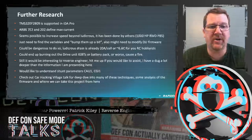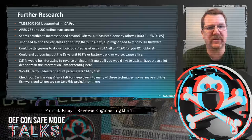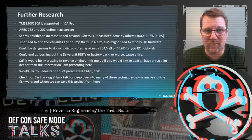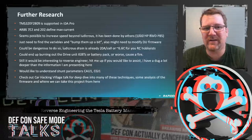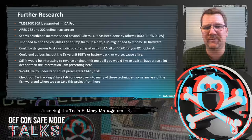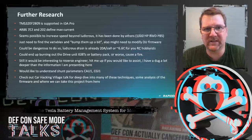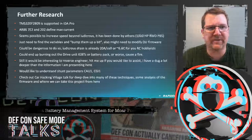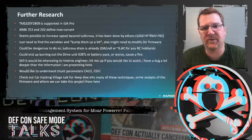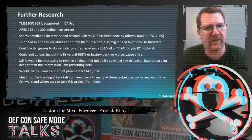If you take this too far, you're going to burn up the car. You're going to start blowing the individual cell fuses. But there is some room in there, it looks like. The current amp drain for the Model S batteries is only like 6.6 C, 20 amps per cell. For those of you who worked in RC before, you know that you can actually go beyond that for short periods of time. But who knows what the IGBTs within the drive unit can handle. You blow those, you're looking at a really expensive upgrade.